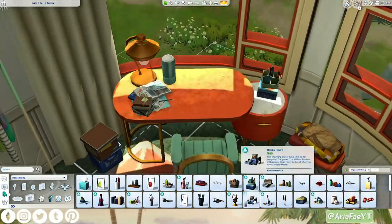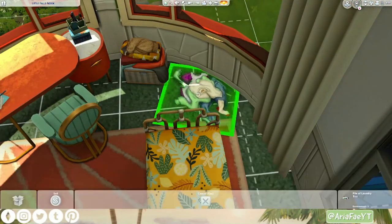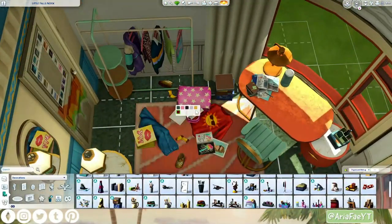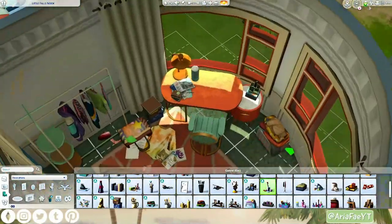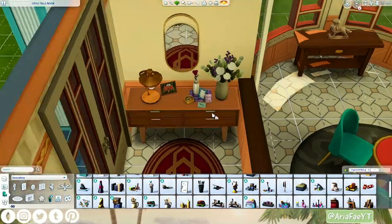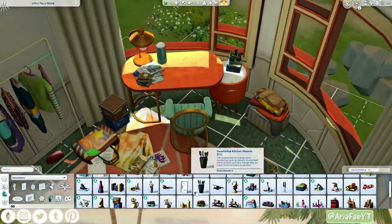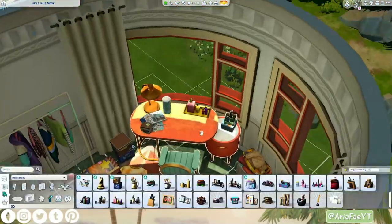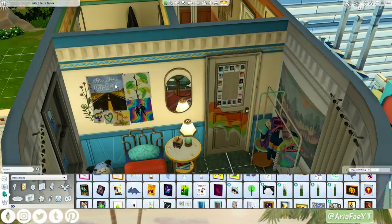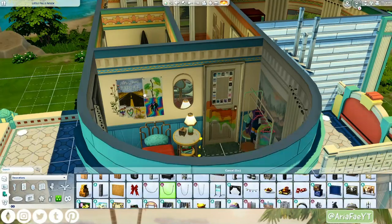I have added a TV downstairs, so that doesn't really add to the style. This is the piece that I was talking about. Sorry, sidetracked. When I was playtesting, my sim couldn't walk around the bed, and I was convinced it was going to be because of the desk and the chair, but it wasn't. It was because of that little clutter piece I've put on the floor. But once I sized it down, it worked fine.